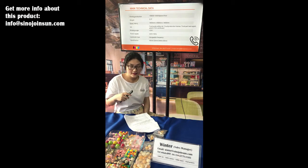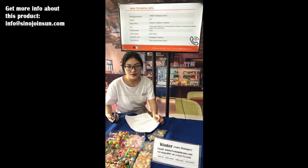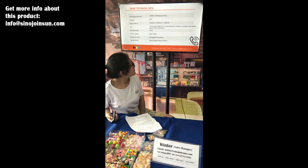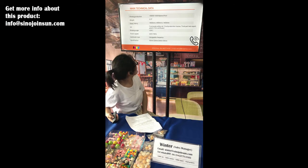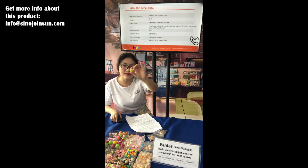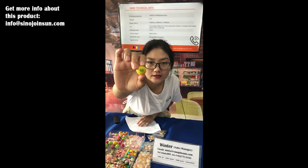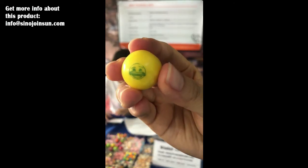This is the main technique data for our ball candy printer. The printing production can reach 100,000 pieces per hour. And this model's printing angle can reach 270 degrees. That means you can print 2 images on one ball candy. Can you see? This is top, this is bottom. You can print 2 images on one ball candy.